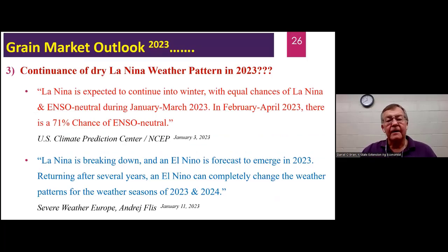La Nina, Mark already mentioned this. I don't think I need to mention it a lot. Jeff Whitworth in our shop at Kansas State, I'm talking about the anticipated transition from La Nina in 2022 to El Nino in 2024, and sort of a question as to just what we're going to have in 2023. But if we're transitioning, perhaps it won't be as dry. I think that's the hope.